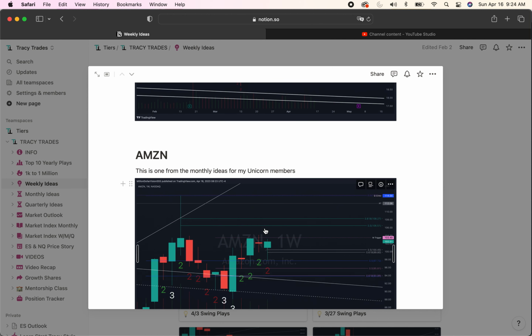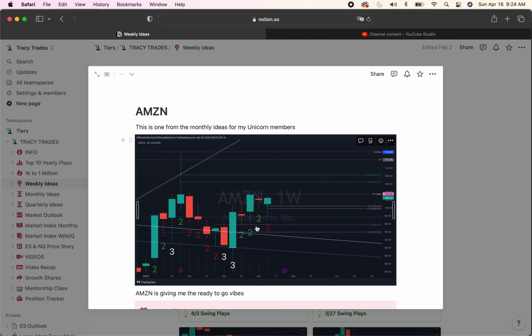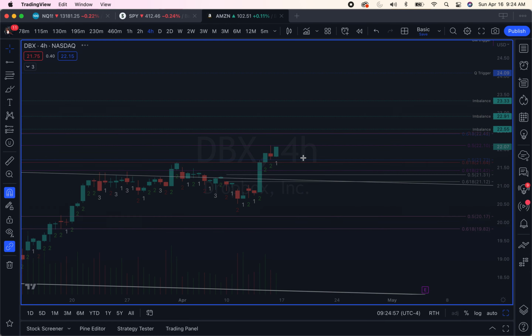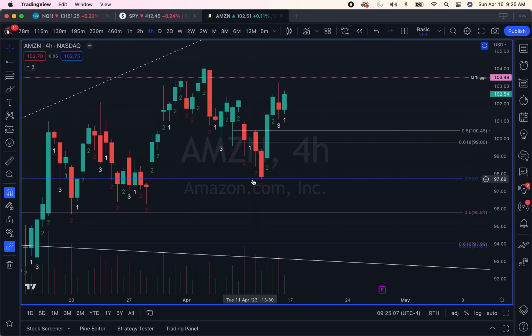Amazon. Now Amazon is one of the monthly ideas, and I usually don't like to put big caps, but Amazon is giving me the ready vibes. Let's go to Amazon. I love how Amazon bounced off the quarterly. Of course, leave it to me, I missed my entry. I don't know what I forgot. I must have been playing futures too much, and I was doing a lot of movement.